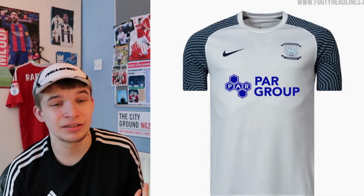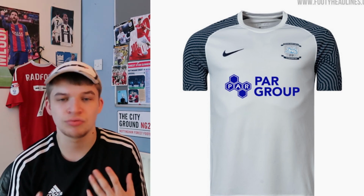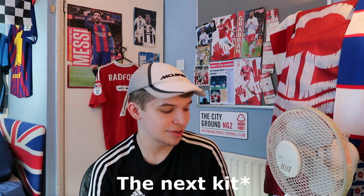I know it's plain and simple, it does the job, but it's nothing really special in my opinion. I do like this kit a lot though, and there's a lot of kits coming up now where I do like them a lot. QPR, better kit than last season in my opinion. Really, really cool and clean.